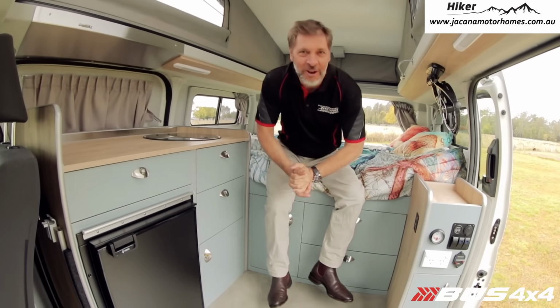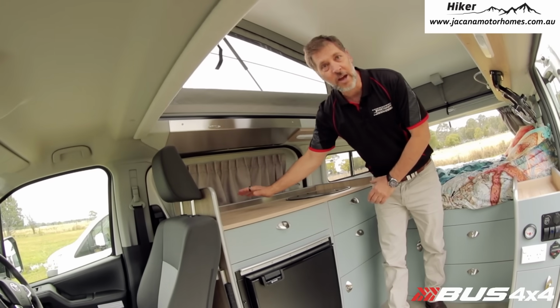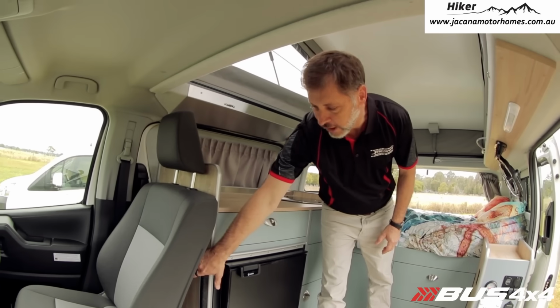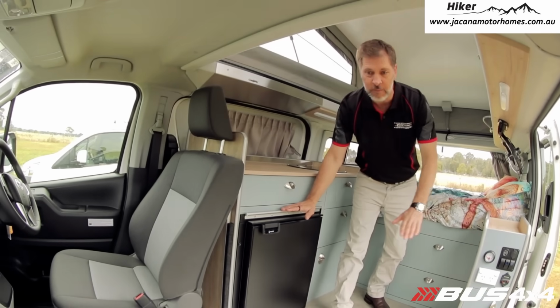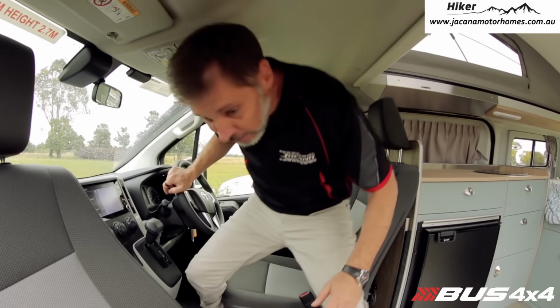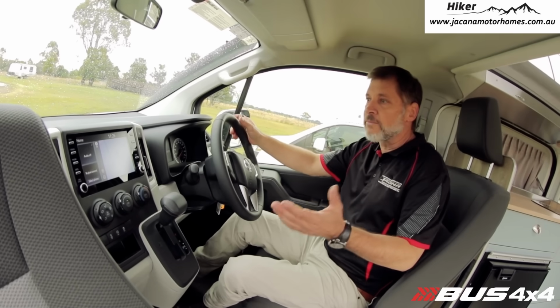Hi guys, going to tell you a few things about this Jacana Hiker four-wheel drive. We've got a choice of gas or electric cooking. Got a full-size sink, nice size fridge, table folds, stores in here, it'll come out, clips on here, heaps of room. Climb through here, nice and easy, and you're on the road.